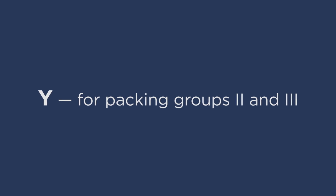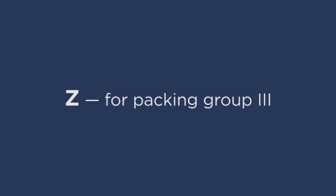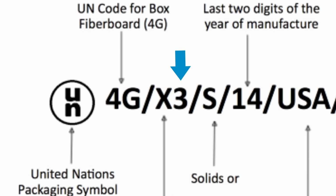If the letter Y is represented, it means that the package can contain materials of packing groups 2 or 3. And for the letter Z, it means that the package can contain only those that meet packing group 3 requirements. The 3 indicated in this specification code indicates the specific gravity or mass for which the packaging design has been tested. And in this case, this packaging has been tested to 3 kilograms.